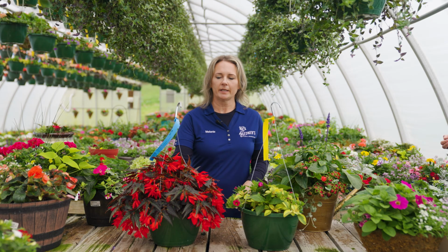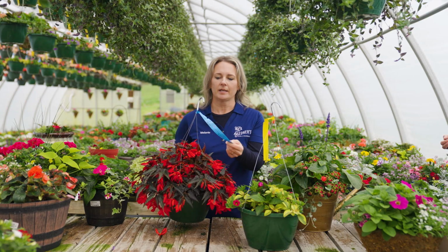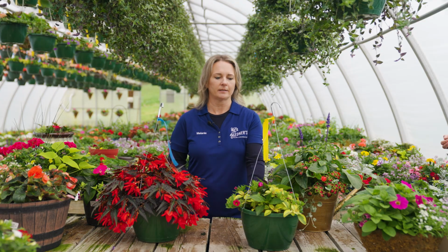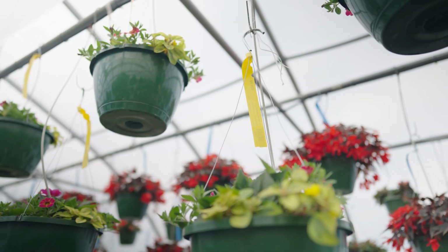You can also look for hanging basket tags that show you what sunlight they take. So if you see a hanging basket with a blue tag, those are more for shade, part shade, half a day or less of sun. The yellow tags are for sun, so 6 hours or more a day.